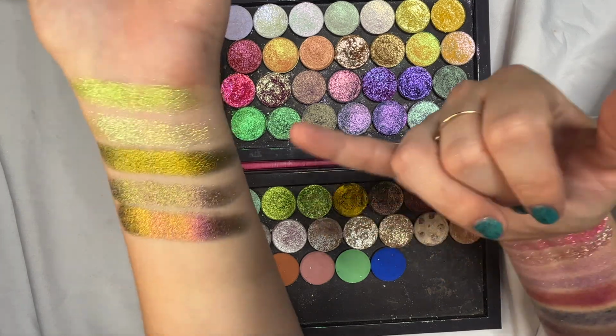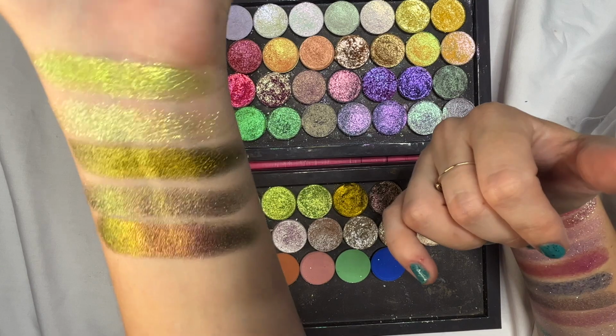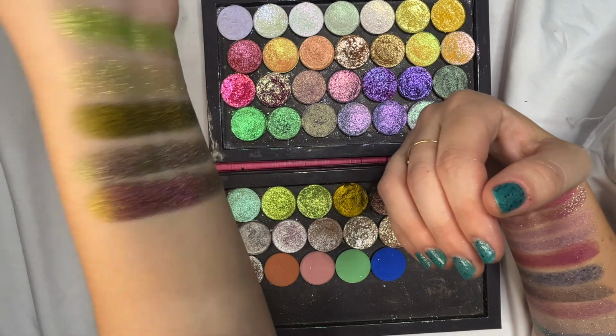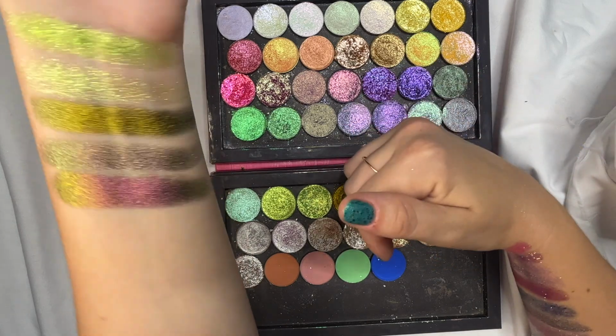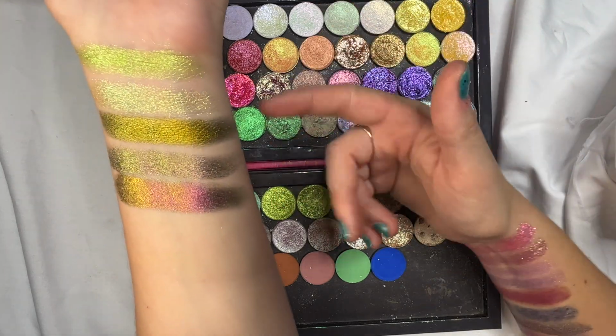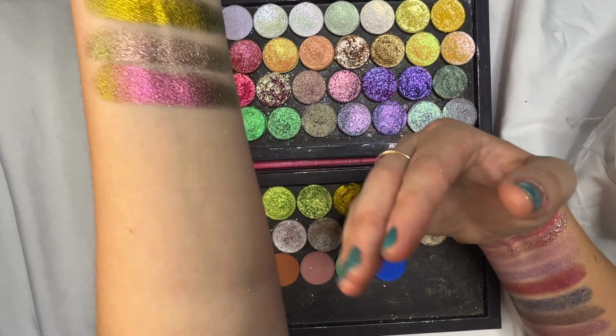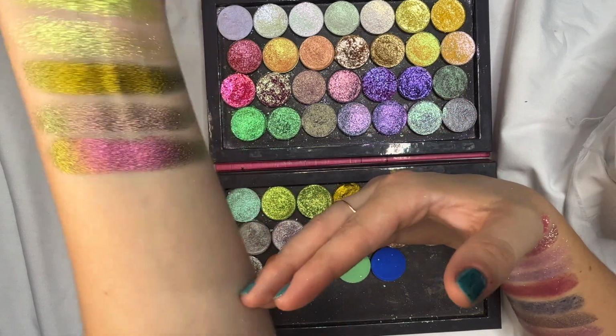And these are tougher shades to work with because of that black base, but I have a video showing how I use black-based multi-chromes, so I'll link that below too in case you're curious on how to work with something this stark, especially if you're on the lighter end of the skin tone spectrum.